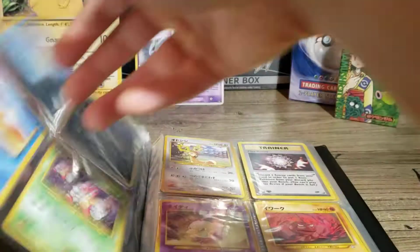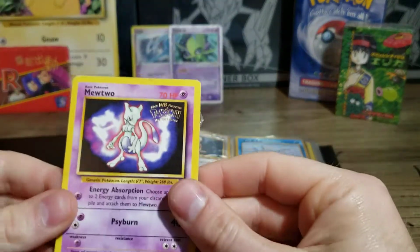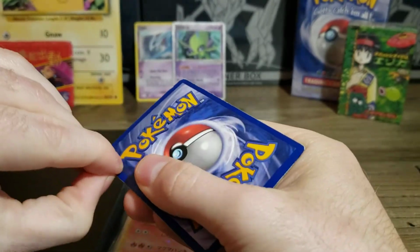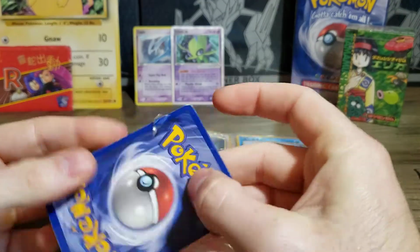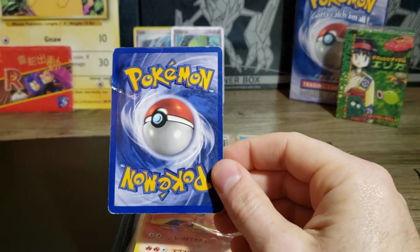Something is on this Mewtwo. Tape. And why would they put tape? The card doesn't look like it's in any bad shape. I don't know why they need tape. All right, so that makes me think. What we're going to do with this then, just because we already know, is I want to show you guys something for fake cards.